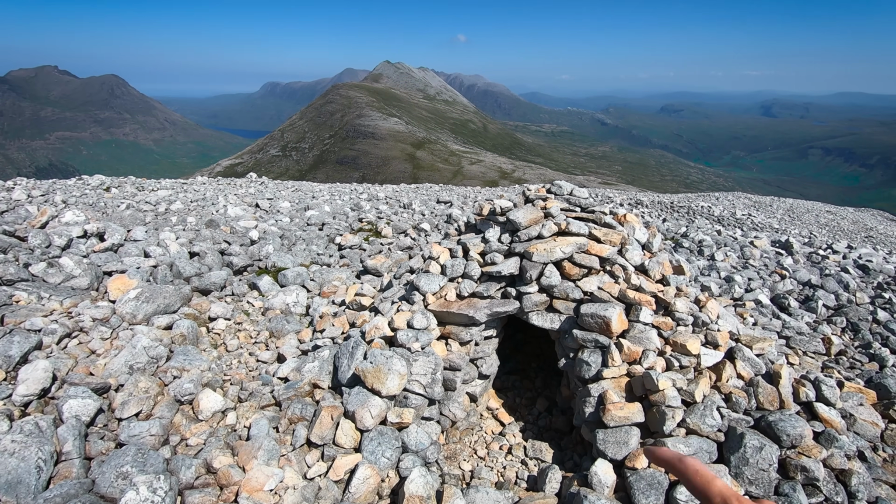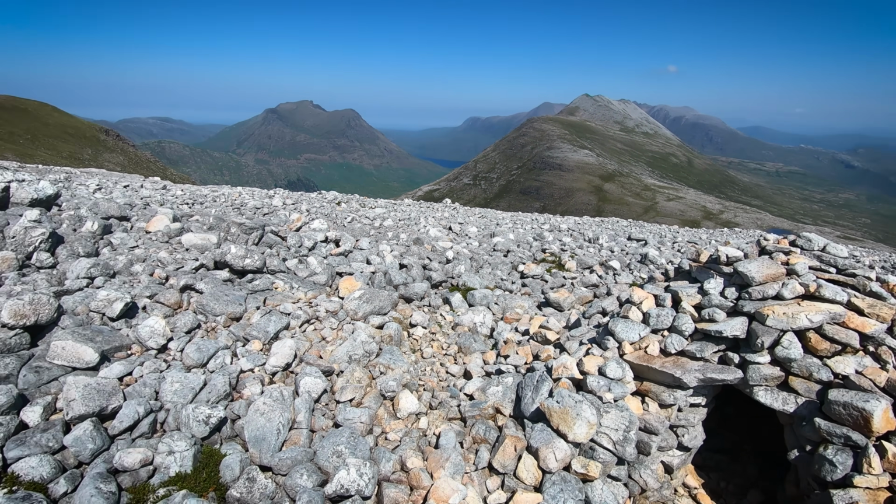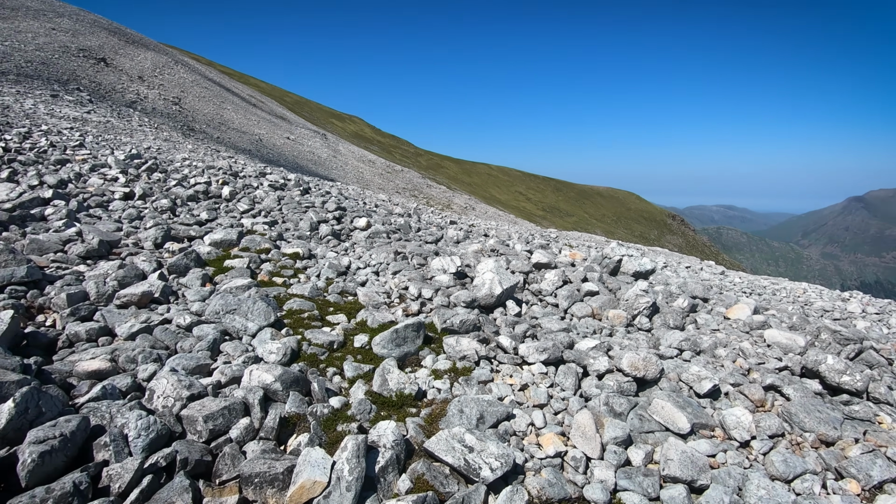A nice little shelter here made out of the stones, right in the middle of this boulder field. Random place.